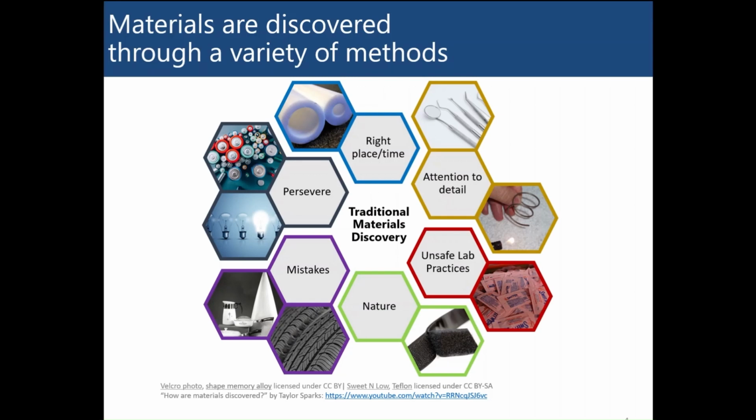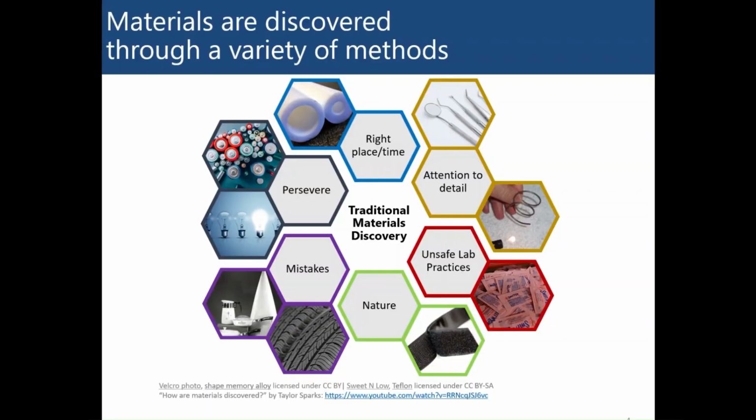And this is probably one of my favorites. Sometimes it comes from unsafe lab practices, like with Sweet'N Low. If anyone's familiar with this, the scientist is eating lunch and tastes something very sweet on his fingers. And so he rushes back into the lab and starts tasting all of his vials of target substances, trying to find what this sensory feeling was coming from. And so that's where Sweet'N Low comes from. And if you're interested in any more of these anecdotes or mysteries, how are materials discovered? Taylor Smart's great YouTube channel there.